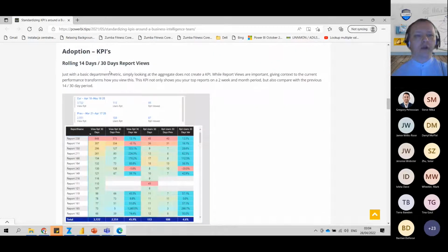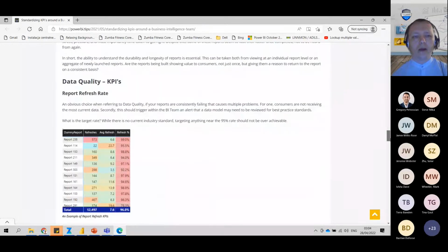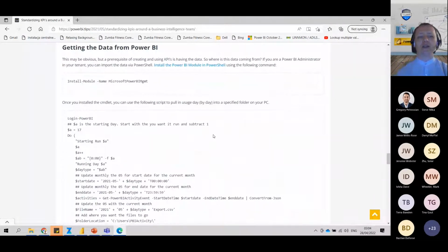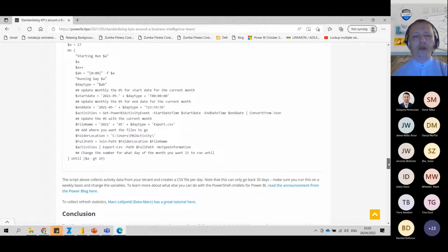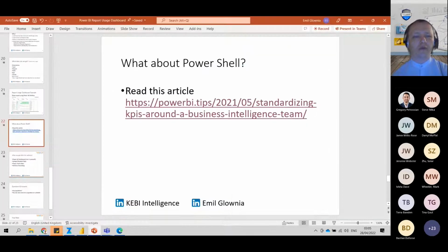You can see that they've got adoption of rolling 14 days and 30 days report views. So that's also a nice way to display it and provide the statistics. And there should be a PowerShell script, which is here, which extracts the data from Microsoft using the Microsoft Power BI management. I would imagine it's still limited to a certain amount of data, but I would also imagine that you can run it and export multiple files and then integrate everything together. So that's also an option for that.